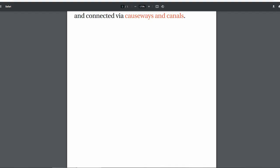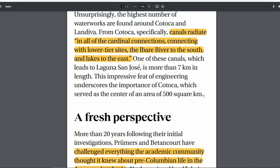Very interesting stuff. But of course, when you go to the two bigger centers, the canals are in higher number, and they radiate in all the cardinal directions, connecting with lower tier sites, the Ibari River to the south and the lakes to the east. And there's a ton of rivers, but yeah, that's a very prominent river. And one of the canals is longer than 7 kilometers. So again, their engineering level was probably orders of magnitude higher than what they originally thought decades ago.